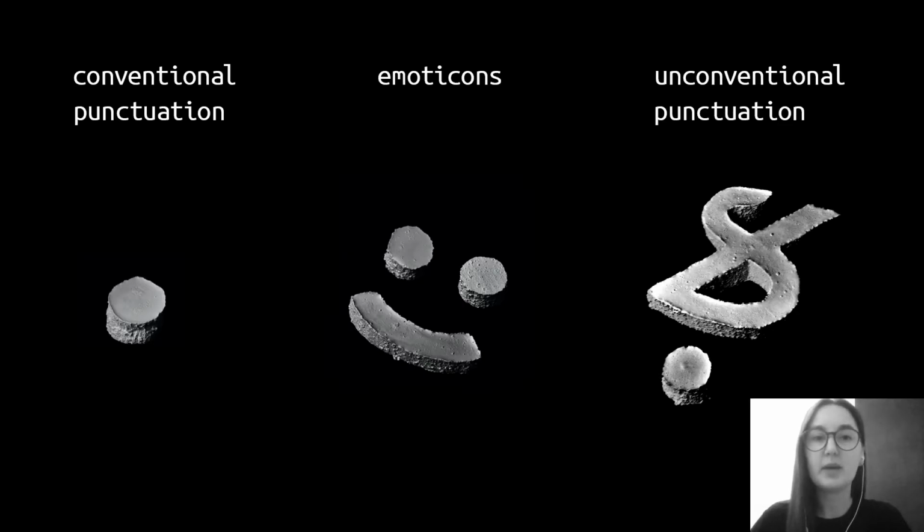I divided my presentation into 3 parts. The first part is dedicated to conventional punctuation, the most well-known marks and symbols which we use in our writing. The second part is about emoticons, pictorial representation of facial expressions. The third part of the current presentation is about unconventional punctuation, novel or not widely used marks.